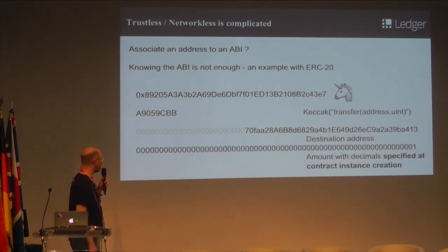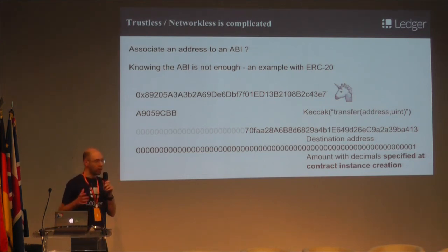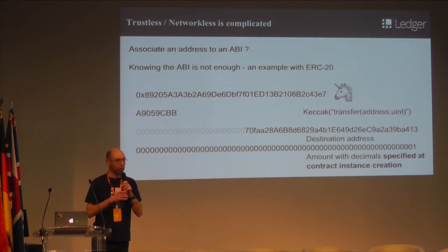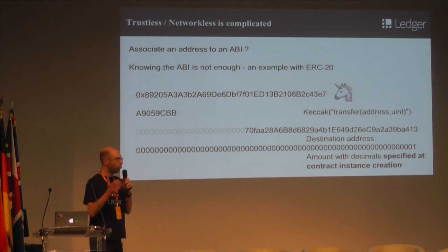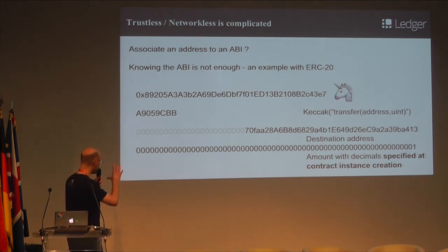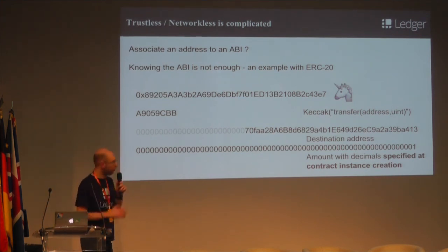For ERC20, one of the problems is that, well, you have the ABI of ERC20, you don't exactly know which address you are talking to because the hardware wallet, of course, is disconnected. So you have to make a relationship between the ABI and the address. Here, when I am sending money to this address, it's an ERC20 test token called Unicorn Coin, which is not expensive. You can generate them for free.